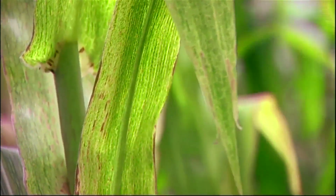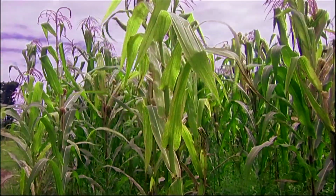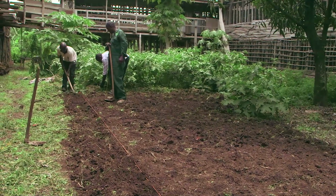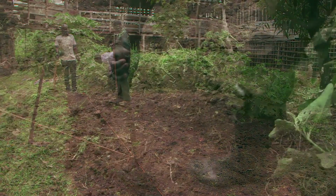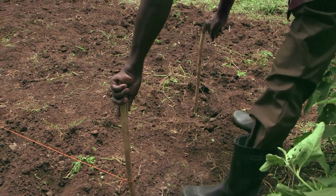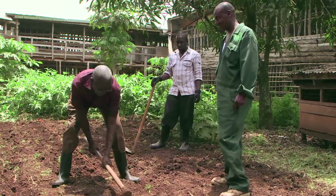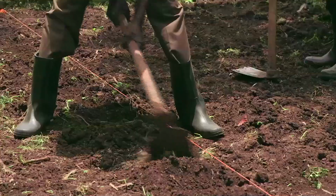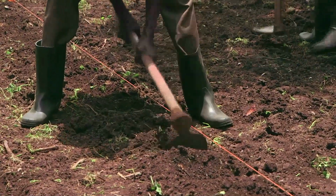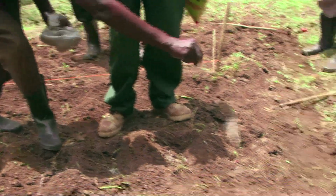Remember to use only certified seeds to minimize losses from pest and disease. To plant your maize, first prepare the land. Using a string, mark your rows. Ensure your spacing is 75 centimeters apart and from one hole to another 30 centimeters. If you get your spacing wrong, you lose a lot of your crop. Add a handful of farm manure and a bottle cap of fertilizer. Mix well with the soil.